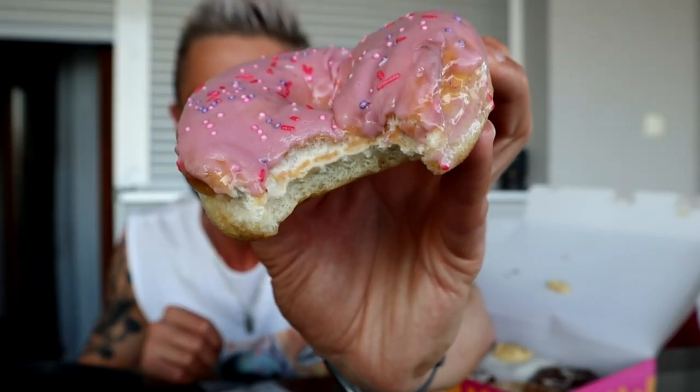You can see it immediately, how buttery. Wow, you can see my teeth. It's so buttery. Oh my god. Wow, I don't think it's pomegranate. It tastes more like raspberry, or a mixture of raspberry and pomegranate, but it's definitely delicious, that's for sure.